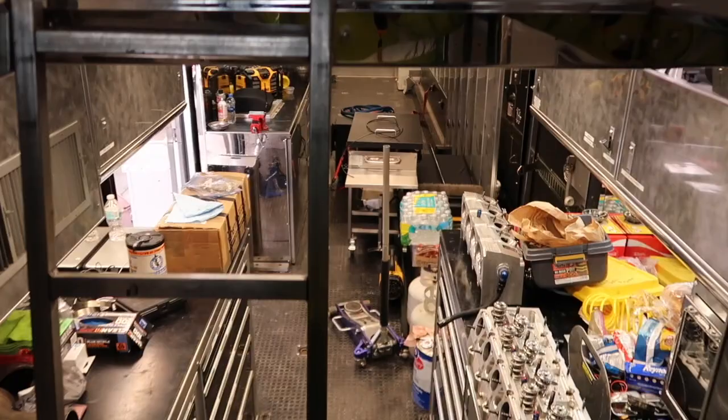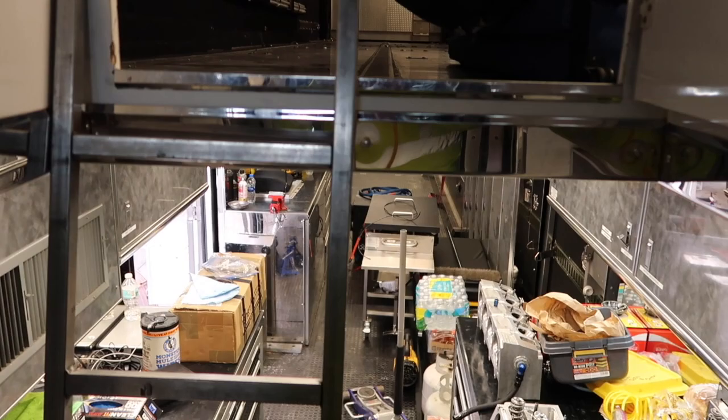So this is basically where Brian, Dennis, or anybody that's helping us work at the track, I can fit two people inside here. I fit three other people inside the tractor. And me and Mike, we usually just go get hotels.